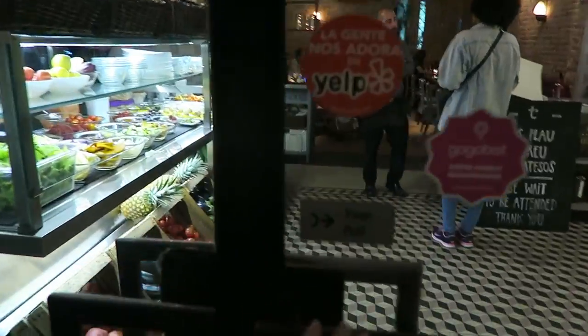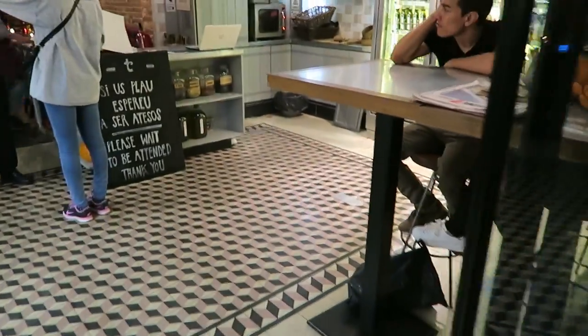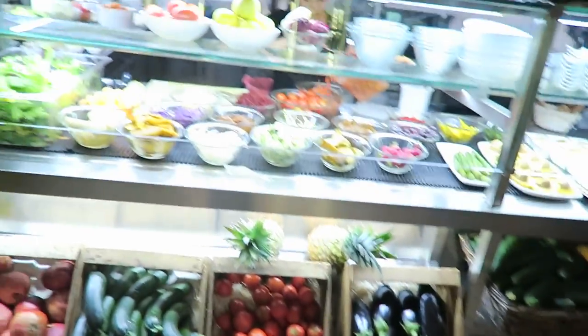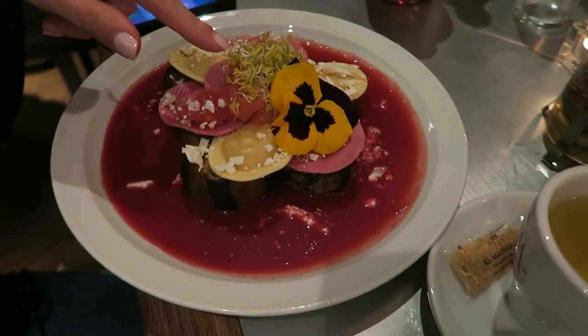And it looks so cute, man. Look at this. Loving the floor. Escher. Hello, Escher. Fresh ingredients. Nadine brought us to veggie heaven restaurant. Look at this, we have flowers on our food.